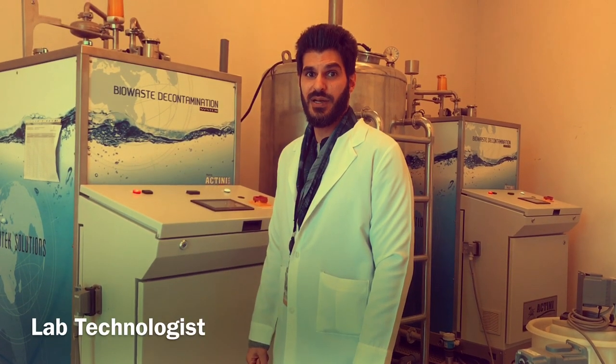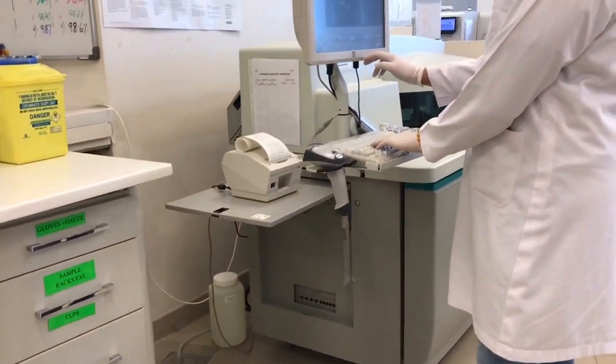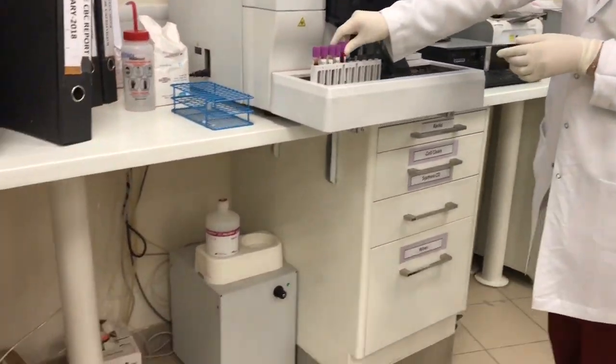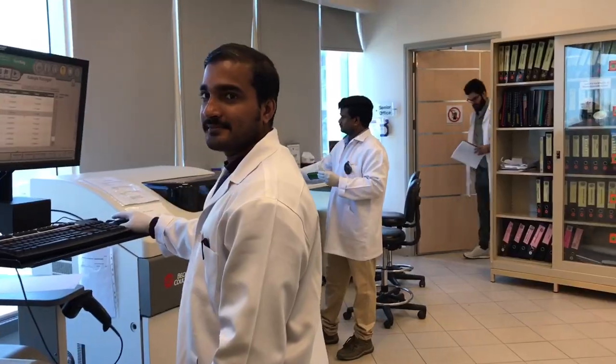Our hospital has a bio-waste decontamination unit installed for all of our biohazard waste needs. All the lab's equipment, including sinks and analyzers, are connected to the system where all the waste treatment occurs. Upon treatment, the waste is released into normal sewage channels.